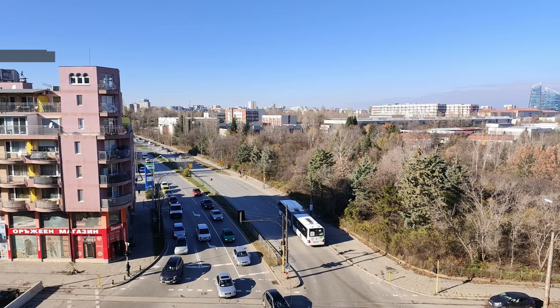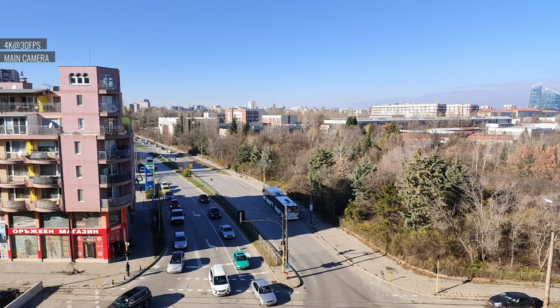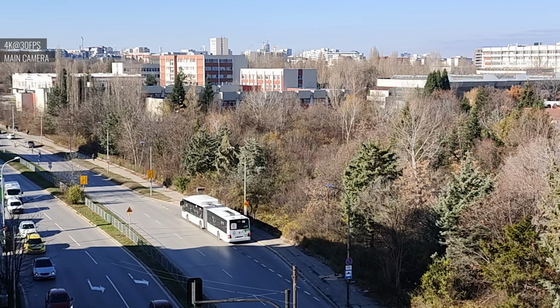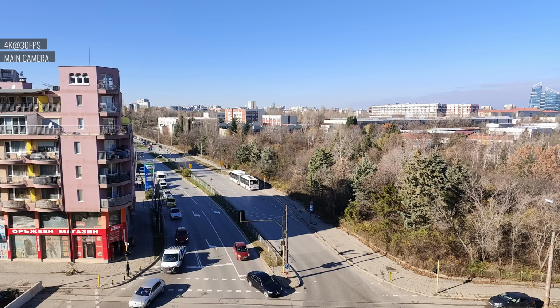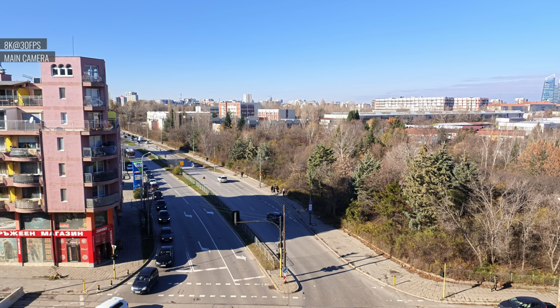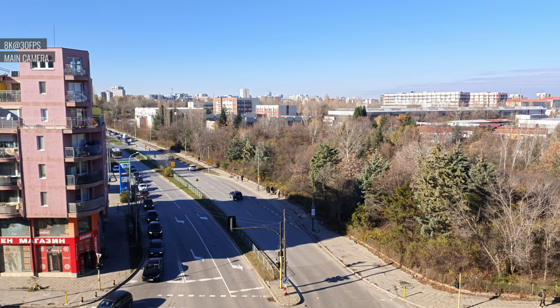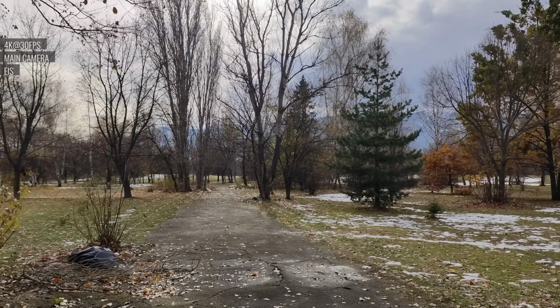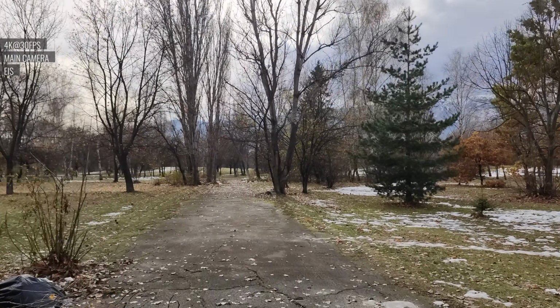The main camera's 4K videos are acceptable in quality, but we expected more. The resolved detail is mediocre, and the picture looks somewhat washed out. There is good contrast and wide dynamic range though. The main cam can also record video in 8K at 30 FPS, and the level of detail is very good. The electronic stabilization on the iQOO 12 works great too.